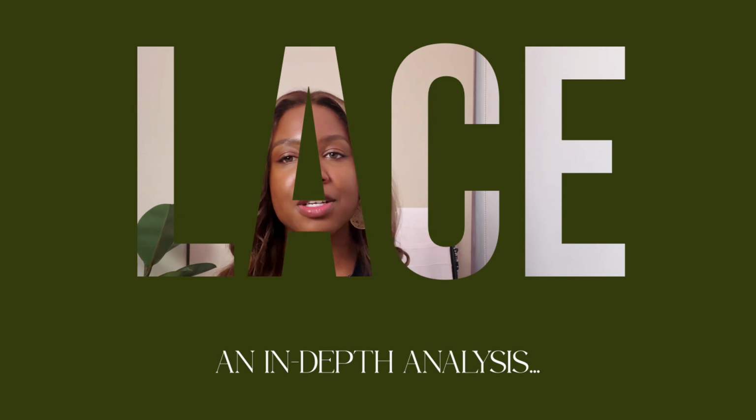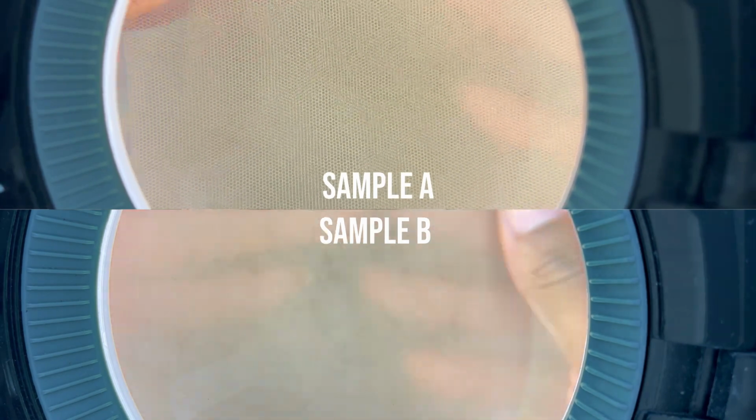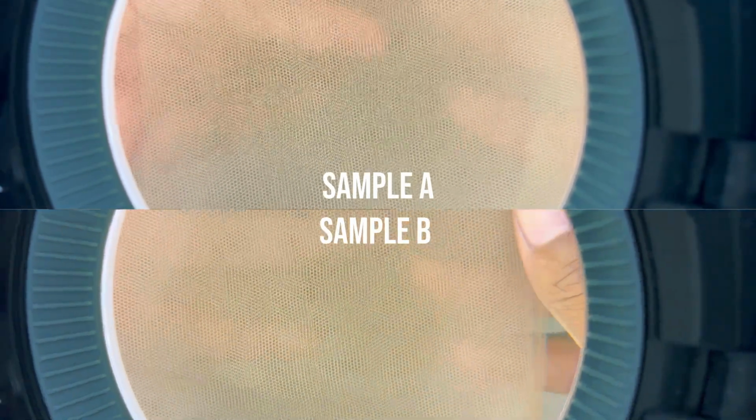First, let's start with a little exercise. I have two types of lace here. One is HD or film lace, and then the other sample is regular front lace. Can you tell the difference between the two by just looking at it like this? Let me know in the comments if you guessed it right at the end of the video. We'll be coming back to that.